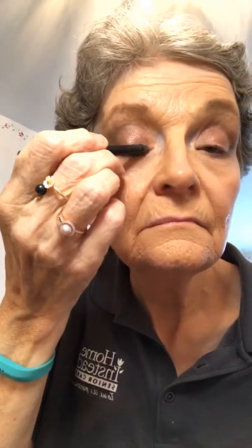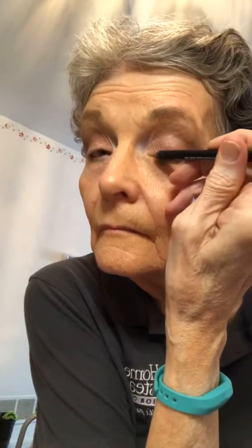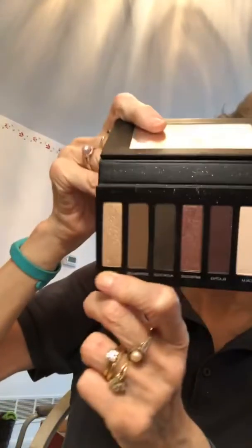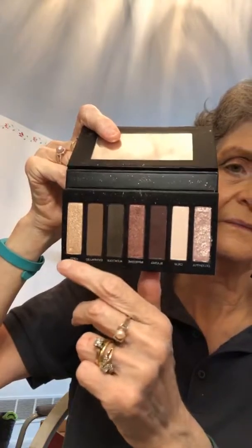I'm going to use the Prim Eyeliner pencil. Get as close to the eyes as you can, as close to the lashes as you can. And that is that. Now the mascara. I need a mirror for that. Oh, wait a minute. We got to do the highlight. We're going to do Lofty, okay? Because we'll just do these four here.